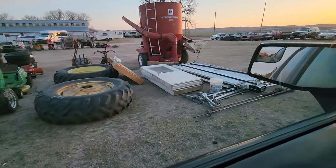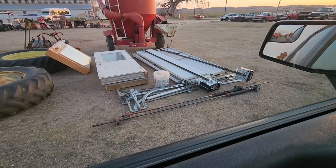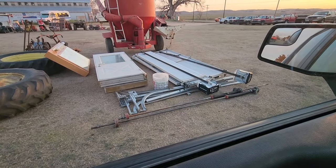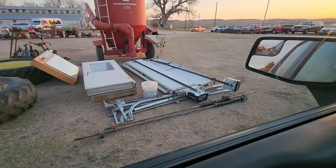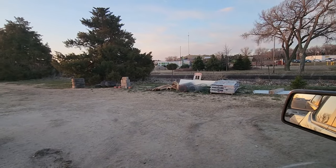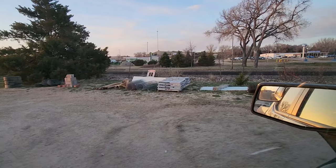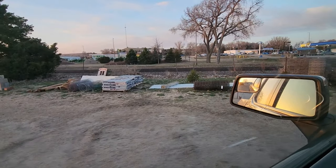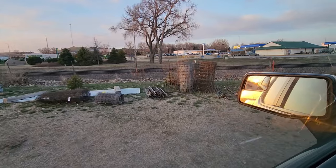Here's some old doors, and looks like garage doors, but those aren't the size that I need. We'll be looking for a door like that one of these days. Got some building materials, some cinder blocks, some landscape timbers, fencing wire, roofing tin. Doesn't appear to have any holes in it.